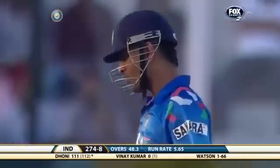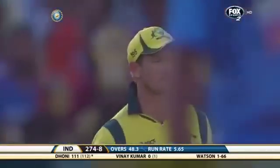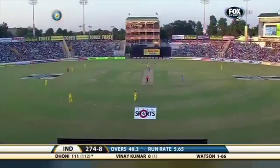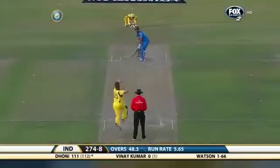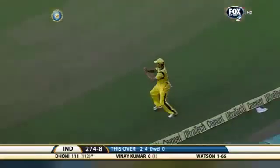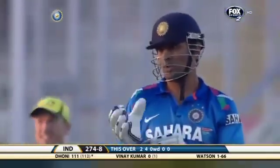George Bailey, what's going through his mind? He knows he's dropped a dangerous player. 9 balls to go. He could easily hit 3 sixes here, Dhoni. In those 9 balls, if he gets the strike, that would push India close to 300. Johnson stops it on the bounce. Still no single from Dhoni. So it's clear he wants 6 or 4, really.